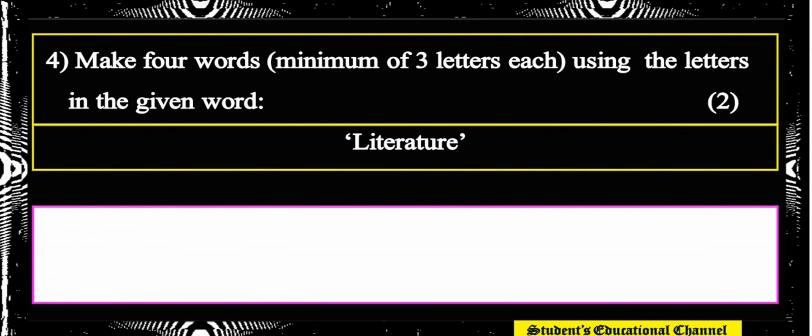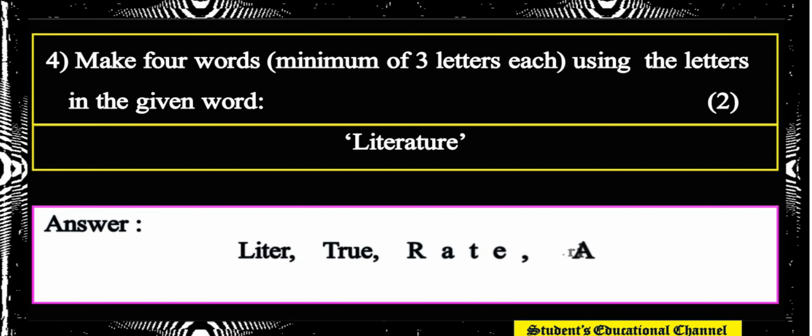Fourth, make 4 words, minimum of 3 letters each, using the letters in the given word. 2 marks. Literature. Answer: liter, true, rate, air.